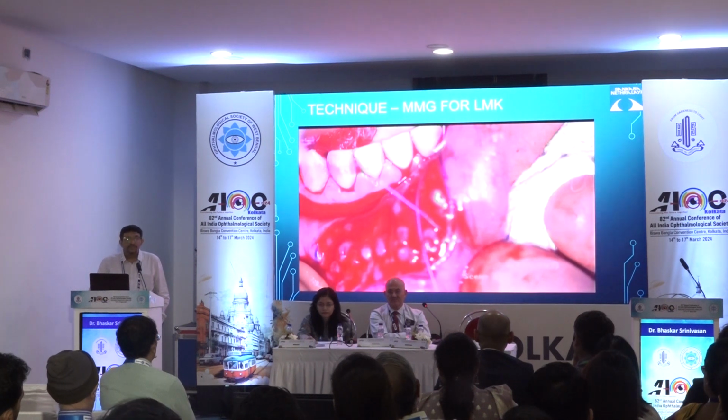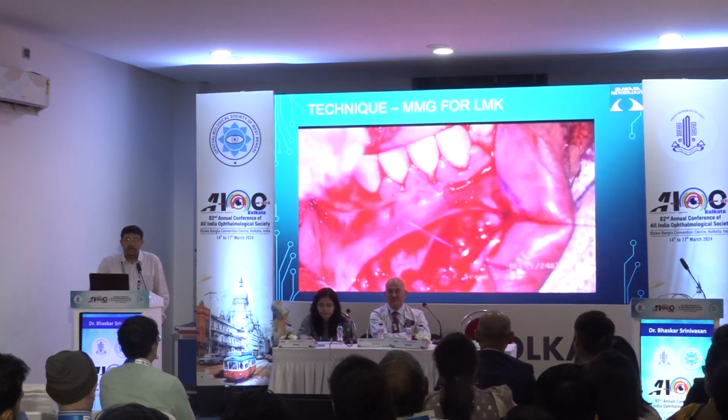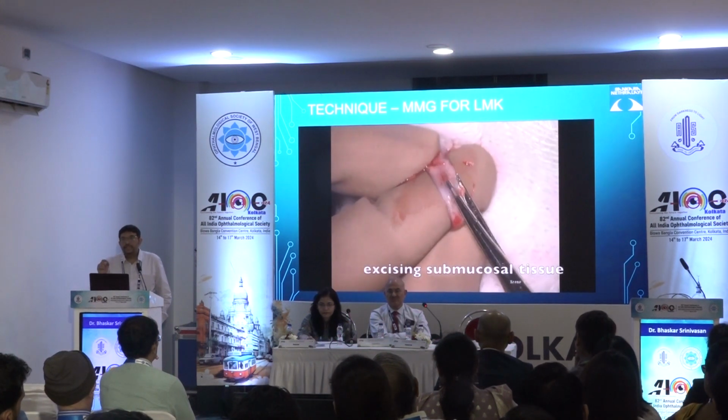The mucosa, you can either leave it to heal by secondary intention, or you can suture it. We prefer to suture it so that the patients are a little bit more comfortable in the early post-operative period, and you can take a mattress suture, or you can take an interlocking suture, so that you are able to tightly oppose it. It's important to thin the mucosa, because the conjunctiva that you are removing is thin.